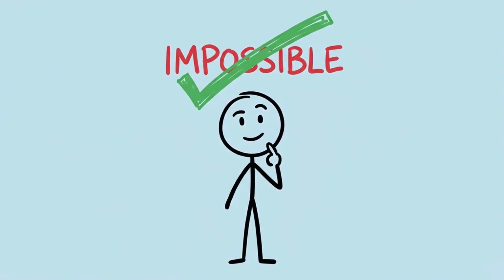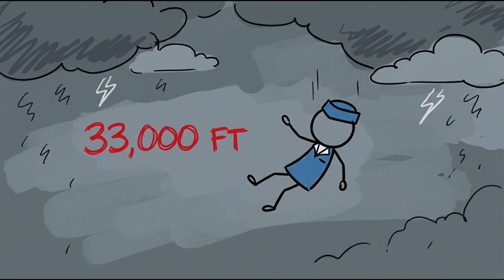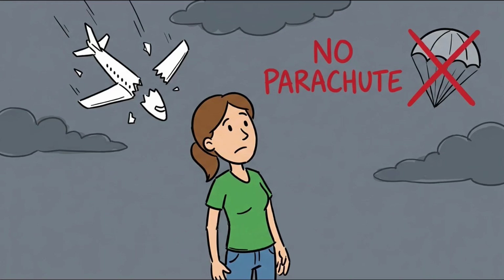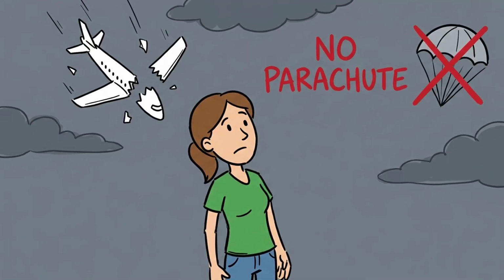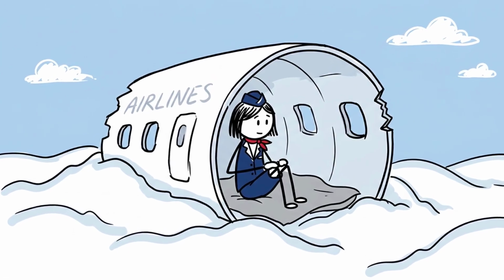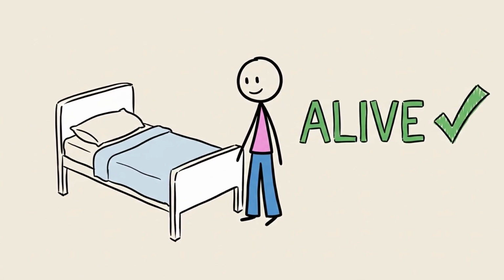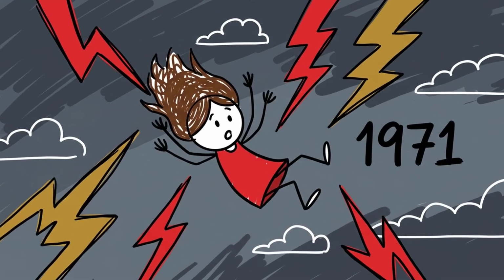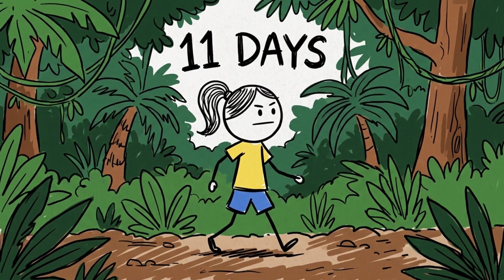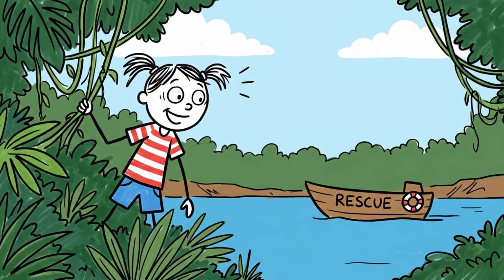People have survived this. In 1972, a Yugoslav flight attendant named Vesna Vulovic fell over 33,000 feet without a parachute after her plane broke apart over Czechoslovakia. She landed in deep snow, inside a piece of the fuselage that absorbed most of the impact, and she lived to tell the story. In 1971, a 17-year-old girl named Juliane Koepcke survived a similar fall after lightning destroyed her plane over the Amazon jungle. She not only survived the fall, but then walked for 11 days through the rainforest before finding help.